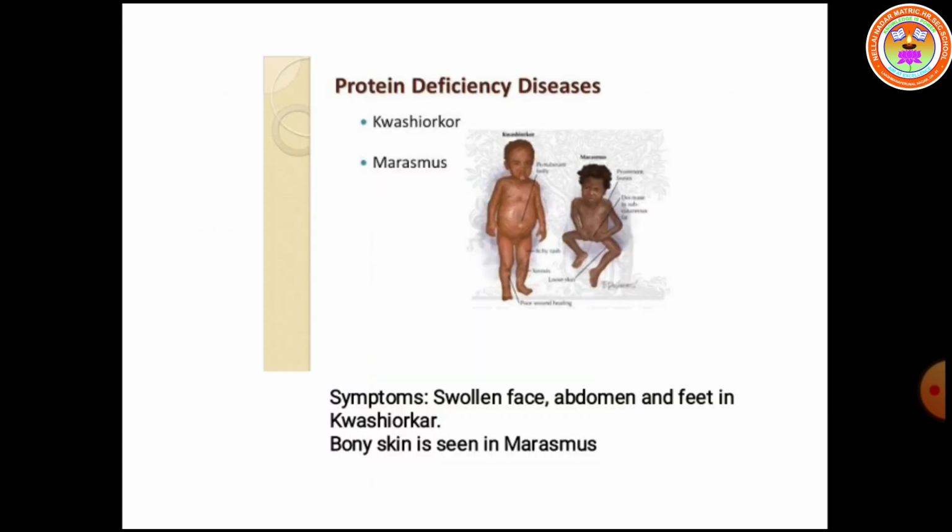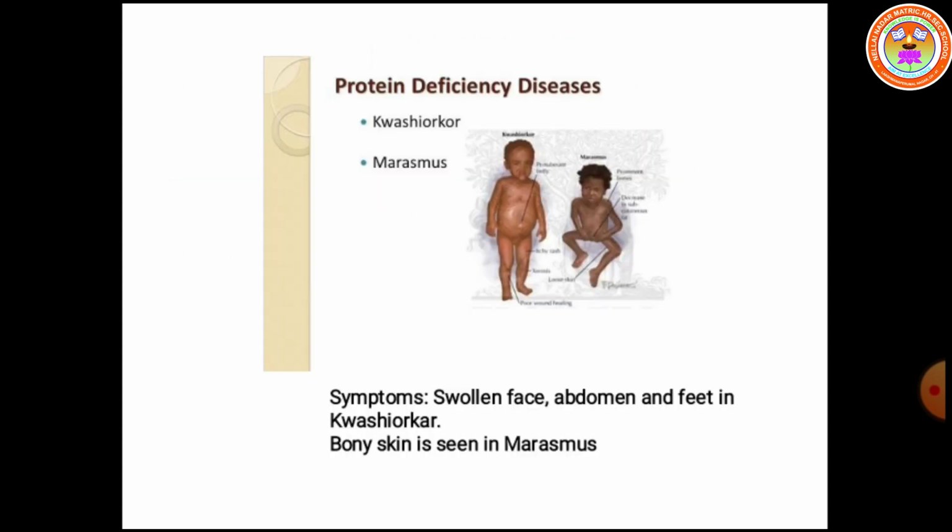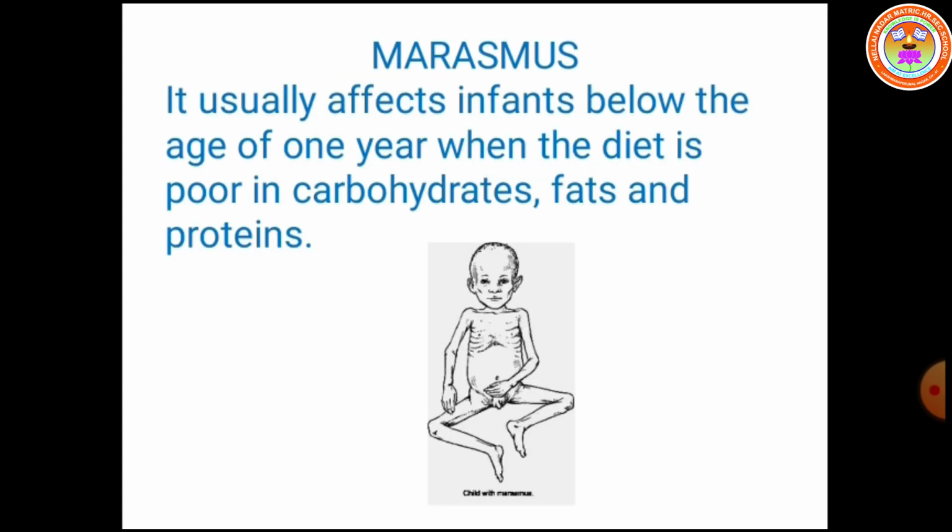The next protein deficiency disease is called marasmus. You can see the difference between Kwashiorkor and marasmus here. In marasmus, bony skin is seen. The child will be very weak, with a skeletal body, as we say. The skin just wraps around the skeleton, so the body is skeletal in nature. Usually marasmus affects infants below 1 year of age.